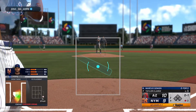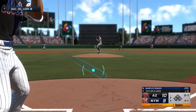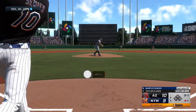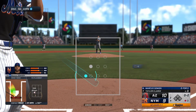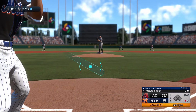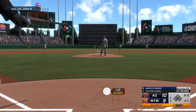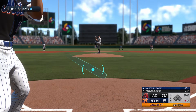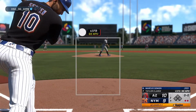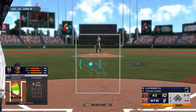Check swing, but he went too far. That's strike 1. Fought off, foul. 0-2 now. And it's fouled off. They'll do it again. Here's the 0-2. Swing and a miss. That's a strikeout. Only 1 out remaining for the Mets.